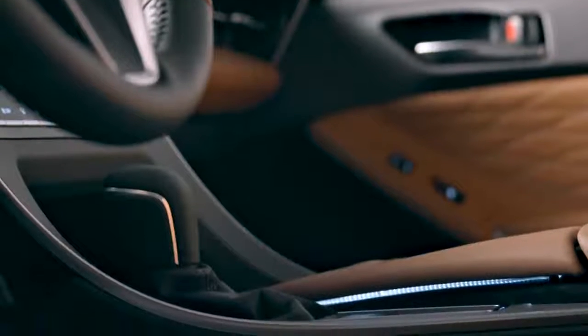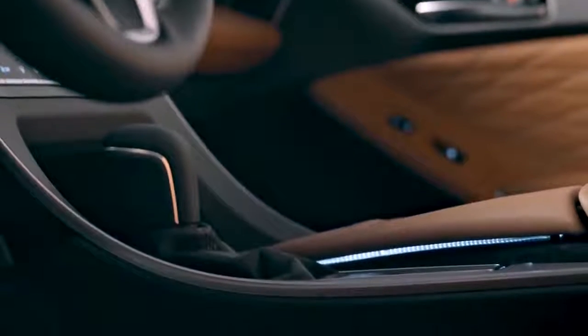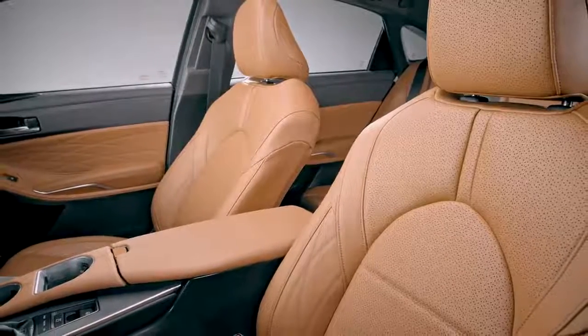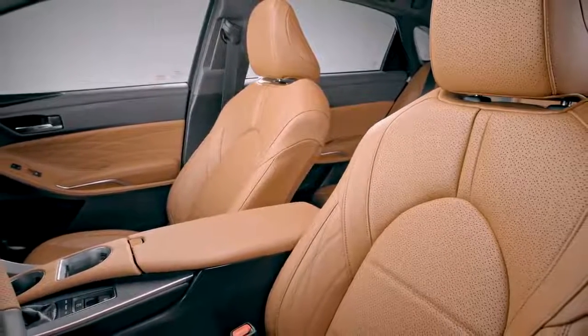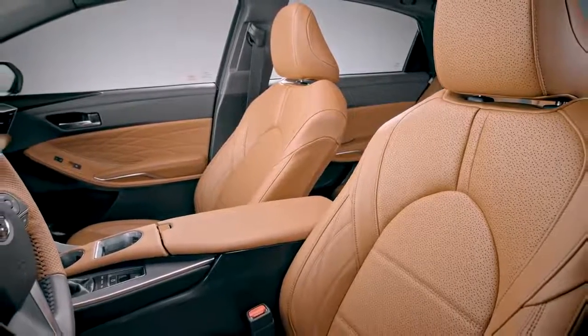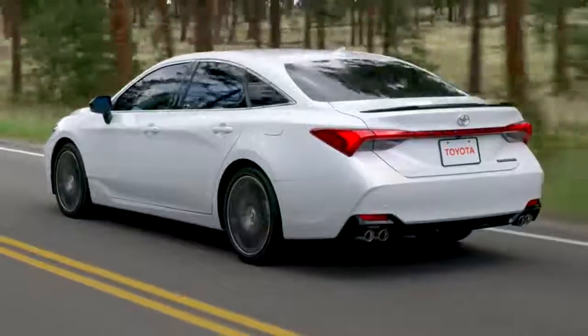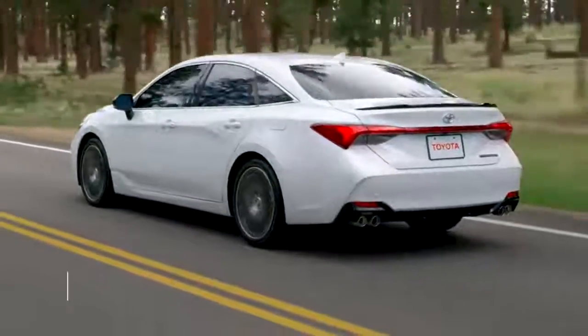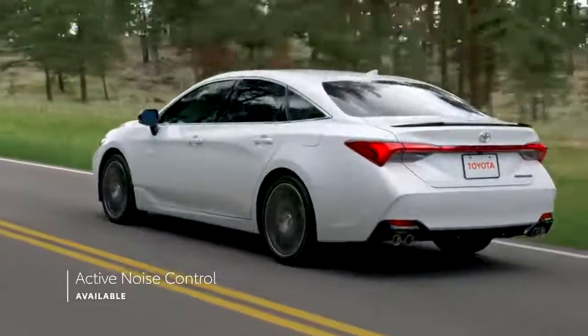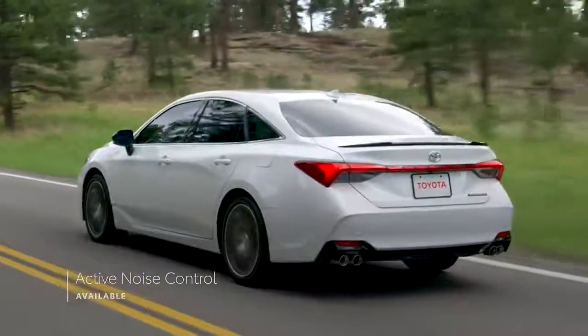Of course, it wouldn't be an Avalon if the cabin didn't exude a sense of peace and quiet. To this end, a huge emphasis was placed on minimizing Avalon's noise, vibration, and harshness levels, or NVH. And for drivers wanting even more serenity, the available active noise control system neutralizes unwanted engine noise using anti-sound wave technology.